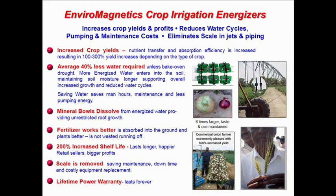The Crop Energizer is an important technology. It helps farmers create more food and more profits with less cost and less water.